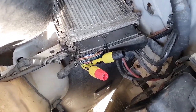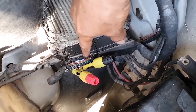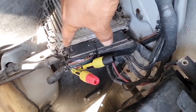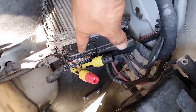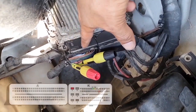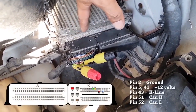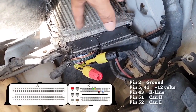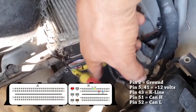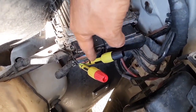Okay, we're under the hood, and the first thing I did was check the powers and grounds on the ECU, which are all fine. I have ground, I have voltage here. Now you might ask how I found out which is which. If you Google search for the ECU, you will find a lot of diagrams that tell you which is the ground, which is the power, and which are the CAN lines. I found that the CAN lines are the two probed wires, CAN high and CAN low.